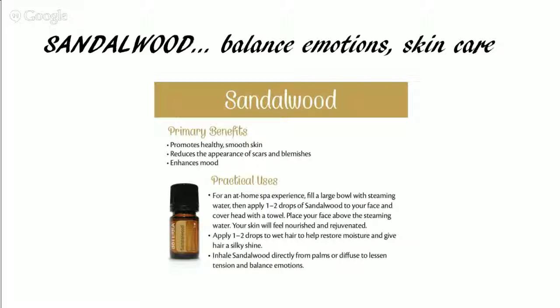And so the primary benefits really are emotional balance and skincare. Sandalwood has an incredible effect on skincare, great at helping with scars and blemishes and just promoting really vibrant, healthy, smooth skin. I love here for their uses, they talk about for an at-home spa experience, filling a large bowl with steaming water and applying 1 to 2 drops of the sandalwood and really just placing your face above that and inhaling that for a few minutes is excellent for not only your body, but your skin as well. Of course, be careful if you're putting your face in a large bowl of steaming water. So, you know, obviously use precaution when doing that.